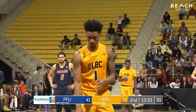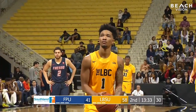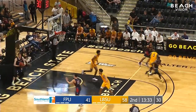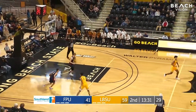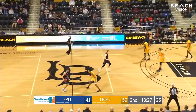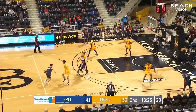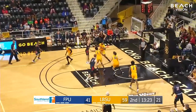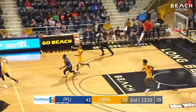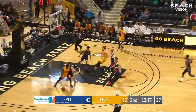They say Hunter has 10. That is not correct. They must have given Hunter's 3 to somebody else. All right, here's Antonia driving, stops at the left elbow, puts up a short jumper. It's good. 59-43.